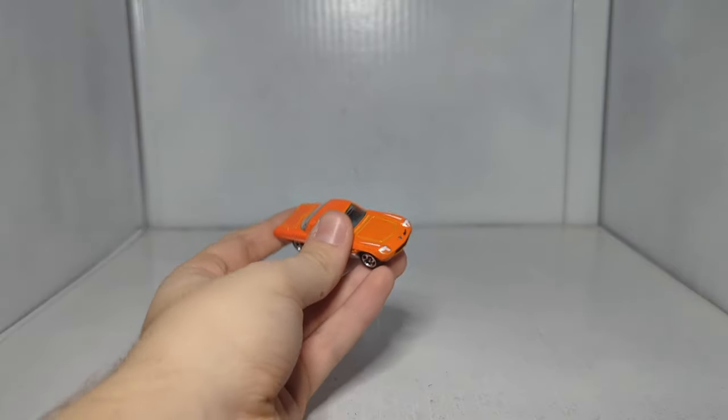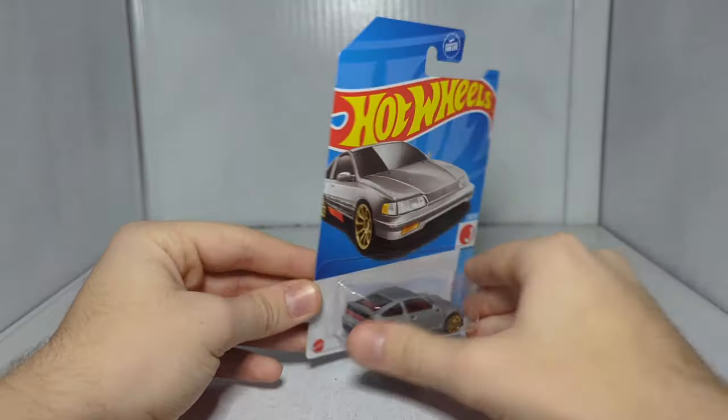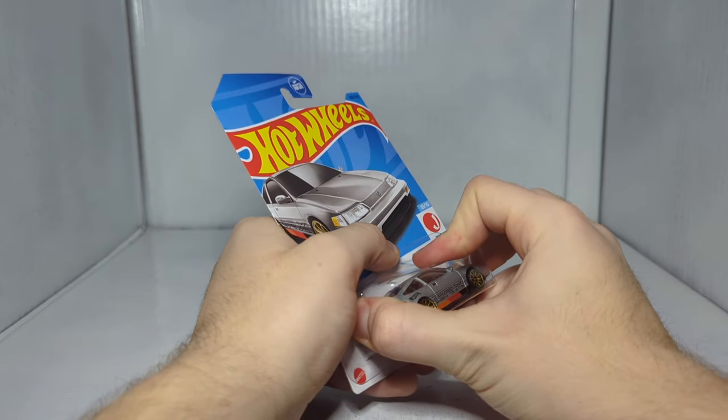So we'll zoom back out to one. And in case you guys were keeping track, that was number 9, which means our final car is right now number 10 of 10, which I would argue is the worst car in this entire set. This car, in my opinion, is my least favorite out of all of them, and it is the 1988 Honda CRX. Yeah, I really don't like this. It's just bland, in my opinion.